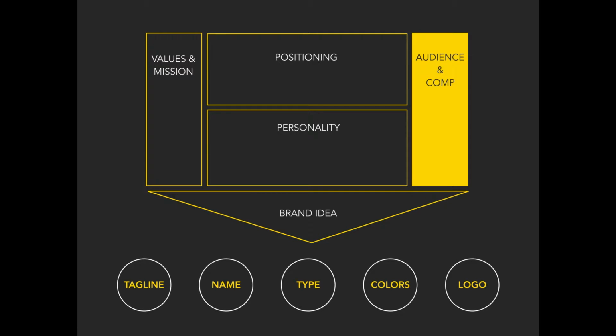And luckily, number one, it's really not that difficult. Number two, it does not need to be expensive either. Yes, it will take some time. It will take some effort, but it's absolutely doable for all budgets and all sized brands.